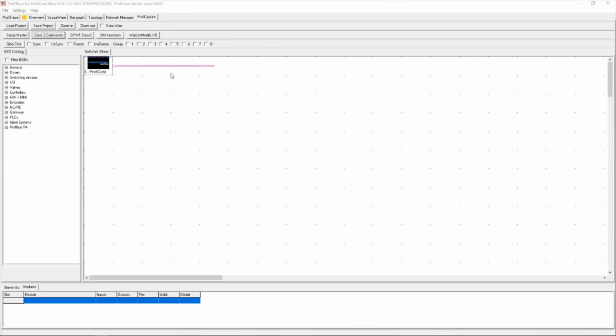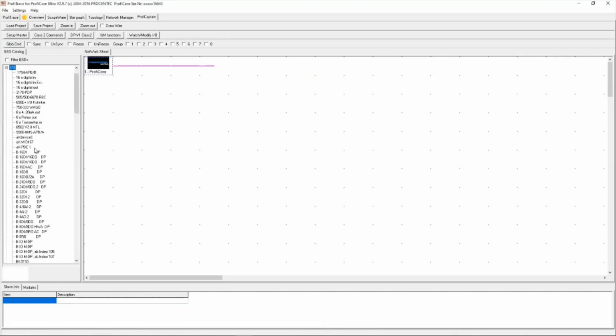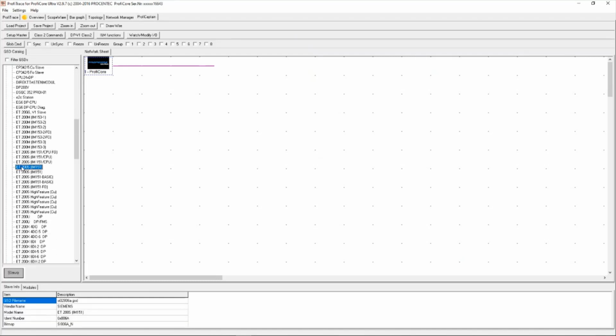Let's go across to my useful ProfiCaptain. This is an example of how most of the PLC configuration software would work. You would have a list of GSD files down here in the middle. As an example, I can have a look at my IO. Let's scroll down until we get to an ET200 station. Now, this is the actual GSD file. I can see that the GSD file name is referenced over here. I would simply drag this onto my dashboard.